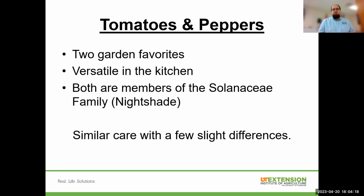The other thing about them is just how versatile they are in the kitchen. If you enjoy cooking, think about all the different culinary types around the world. A number of them feature tomatoes and peppers heavily in their food. Whether we're talking about Asian cooking or Italian cooking, tomatoes and peppers are sort of the backbones of those. Without those, what do you have? So certainly they get a lot of use.